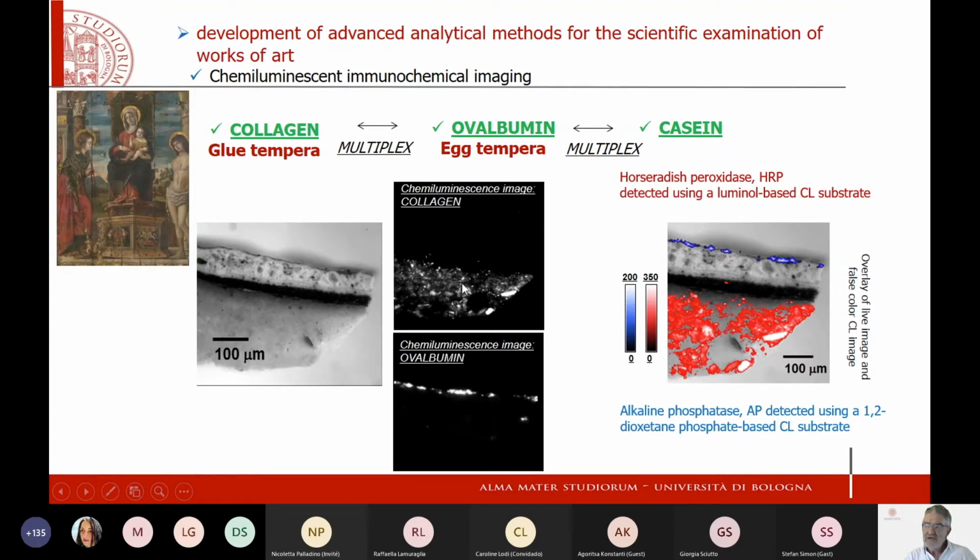And you can see here the results that we achieve, highlighting the presence of collagen in the preparation layer, but also the presence of albumin in the upper layer, which corresponds to a fixative made of albumin and applied on the painting. This fixative has only a couple of microns thickness, and it is quite difficult, of course, for any other technique to highlight the presence of such a very thin layer of proteinaceous materials present on the outermost layer of a paint layer.